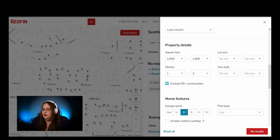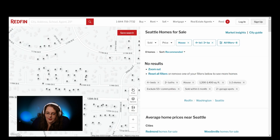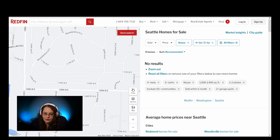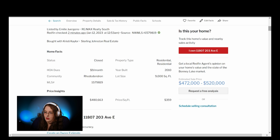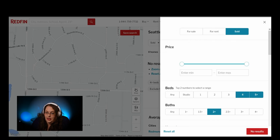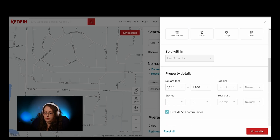Okay. Let's see what I get. No results. Well, that's not good. Okay, how about I zoom out? Still no results. Okay. Sold within, okay, 4 beds, 2 baths. It's a 4-bed, right? 1339. Okay. 1 to 2 stories, exclude, sold within 1 month. Okay. So we're gonna switch that now. Sold, and we're gonna change it. Are we serious right now?